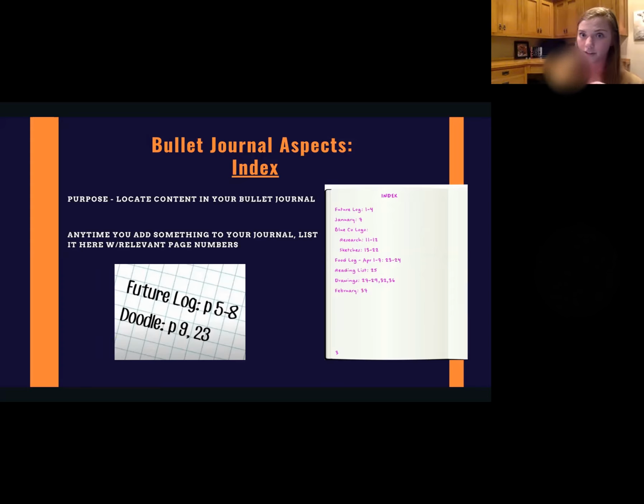Again, in writer Carroll's example, he has his future log on pages 1 through 4. Looks like he was working on a Blue Co logo where he did research notes on pages 11 and 12 and then sketches from pages 13 to 22. So again, you can just write whatever you want in your journal and then go back and make sure you track it in the index.